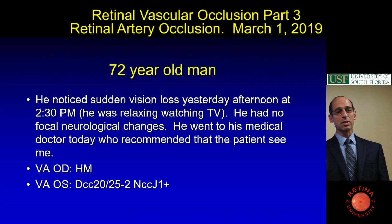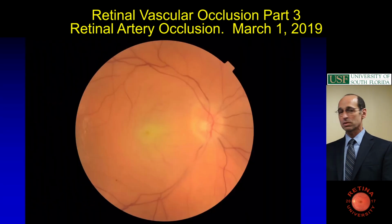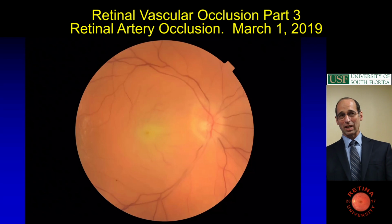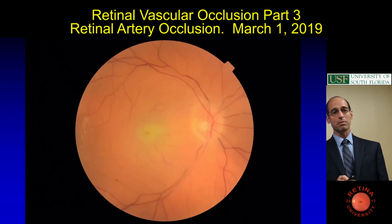So central, this was a 74-year-old guy I saw recently with sudden vision loss, and this was his retina. This is an interesting picture because this almost looks like an ophthalmic artery occlusion to me, because there's really not much of a cherry red spot. But really, if you have an ophthalmic artery occlusion, you should be NLP or bare LP, and he was hand motion. So I think this is a central artery occlusion just without much of a cherry red spot. I think maybe it was a blonde fundus, who knows.